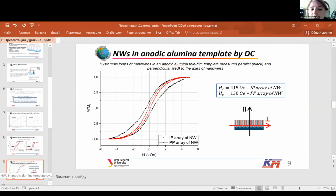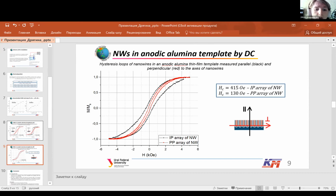Next, on this slide, you can see the hysteresis loops for the array of nanowires obtained in DC mode. It is clear from the shape of the loop that it was possible to deposit nanowires in direct current mode, but the distribution of nanowires is most likely inhomogeneous, and not all pores are well filled. Further refinement of the process of creating nanowires in this mode is necessary.